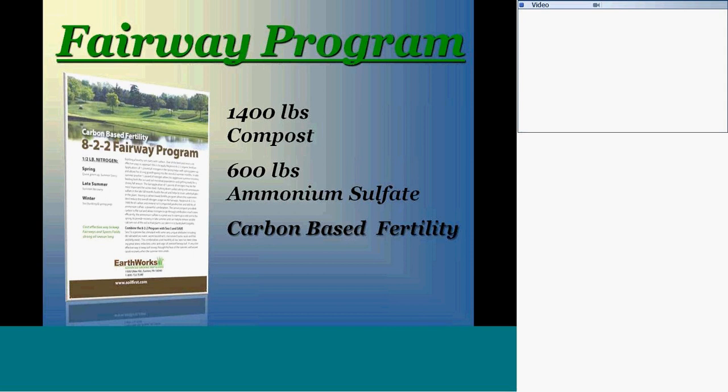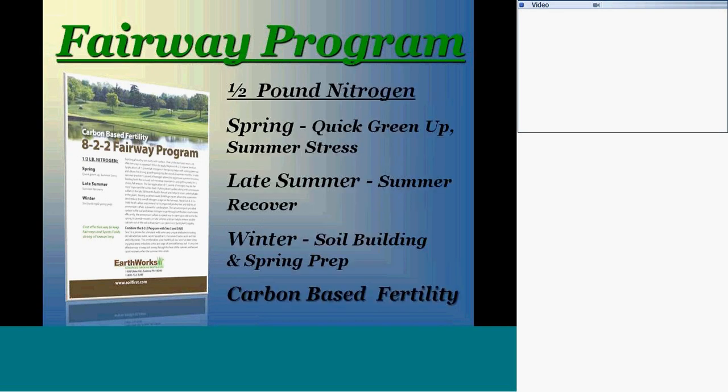Here's what the 822 Fairway program is. First, the product is 1,400 pounds of compost and 600 pounds of ammonium sulfate. So we've got true carbon-based fertility: a quick release ammonium sulfate, and a strong foundation in carbon in that compost. Again, a carbon-based approach. A typical program is applying a half a pound of nitrogen in the spring, which gives us quick green up. Ammonium sulfate is a wonderful way to warm up a cold soil in the spring and give that little push.